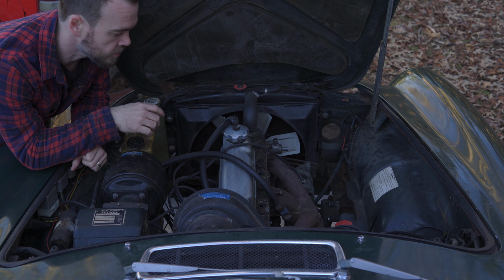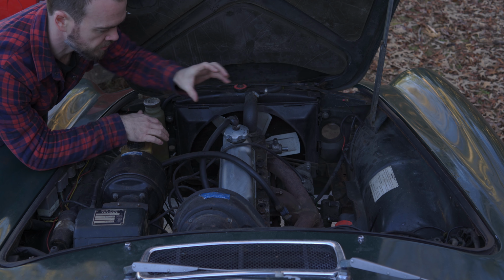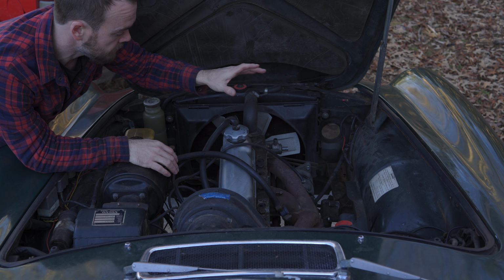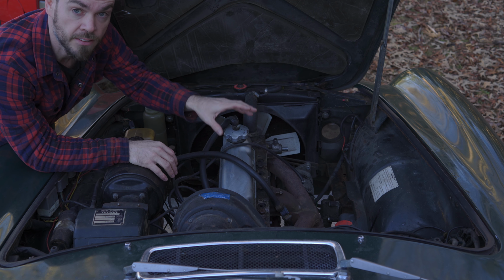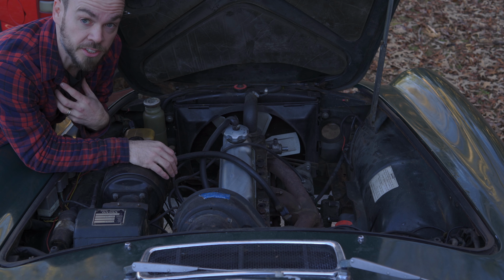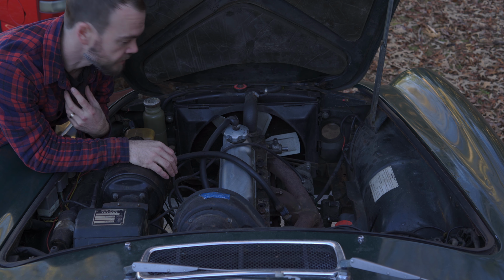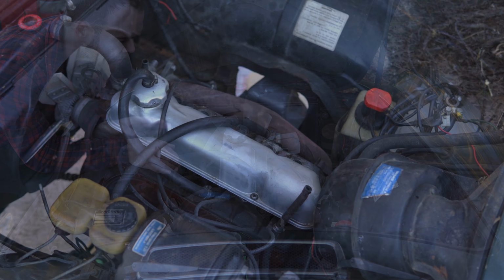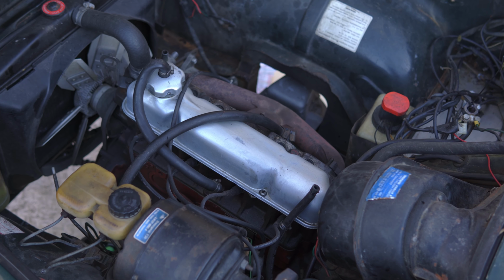Now moving under the hood of this car, like I said, it's missing all of the injection stuff. I have the intake manifold for it, I have a set of fuel injectors for it, but to me it's a waste of time, frankly. I'm just gonna put the set of DCOEs on it and call it a day. But as far as everything else is concerned, it's pretty complete.